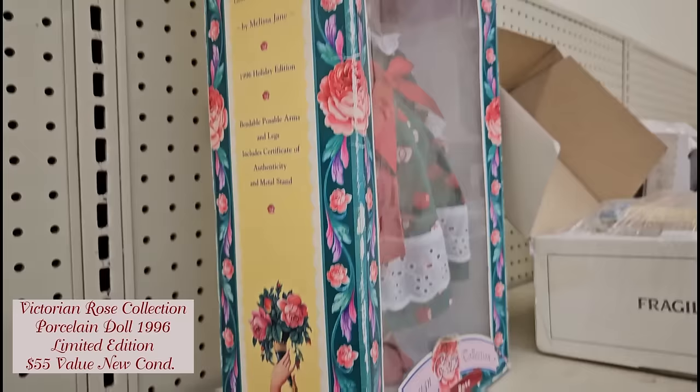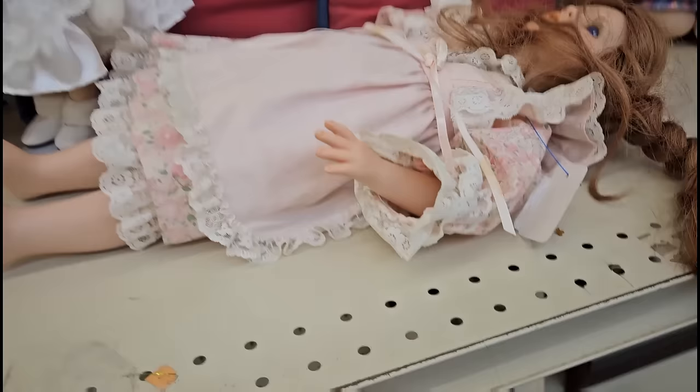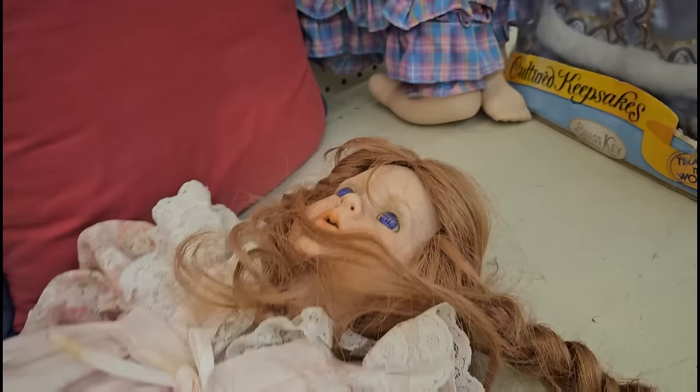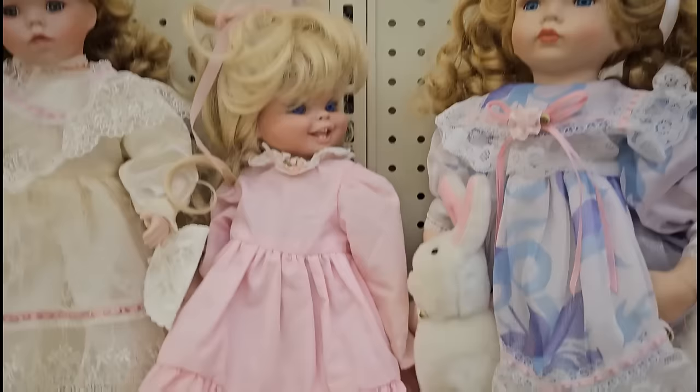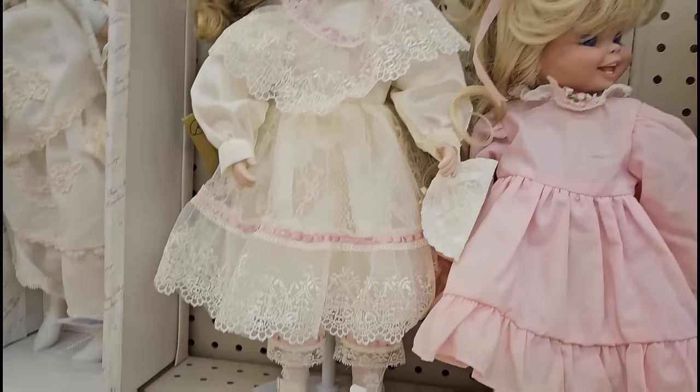I know a lot of you enjoy dolls. I don't normally film them, but boy, they really have dolls here. And they're, wow, can you hear that? The leg, it's porcelain. Whoa, they're heavy. Look at them. She is very heavy and also porcelain. All of them. Look at that dress. Oh, she's really sweet. $12 only.